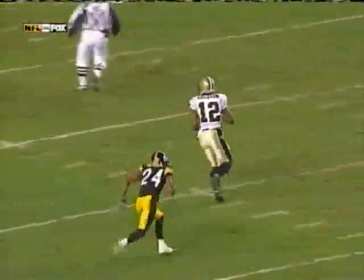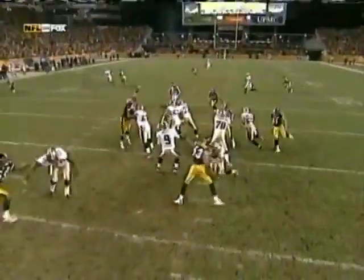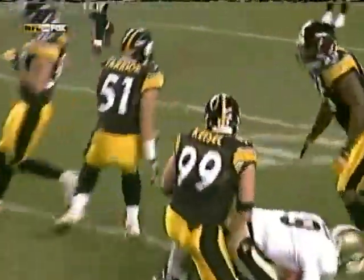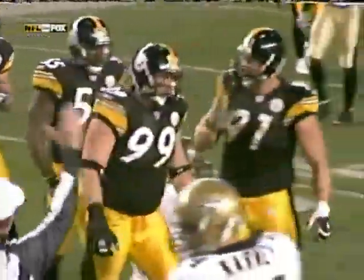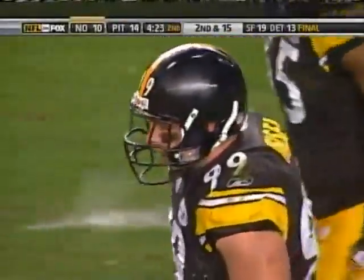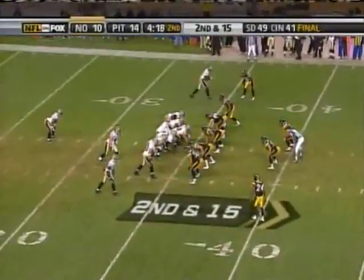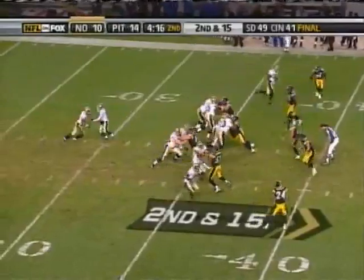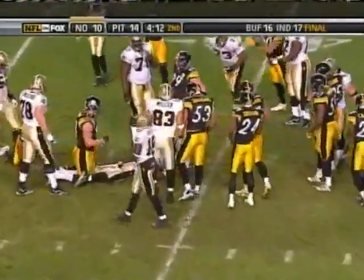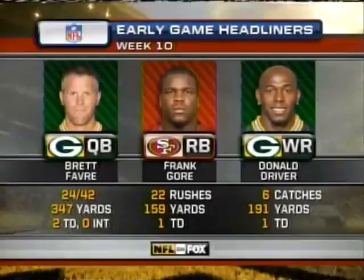Yeah, and you see Colston, he's running a crossing route. Ike Taylor in coverage on him. Looked initially like he was trying to go to the corner. Had he had a little bit more time to get underneath to Colston, he would have been able to get the ball in his hands, but the Steelers were able to get some pressure on him. 2nd down and 15. Handoff to McAllister. Picked up 4, 3rd down and long coming up for the Saints, who have been good on 3rd down today.